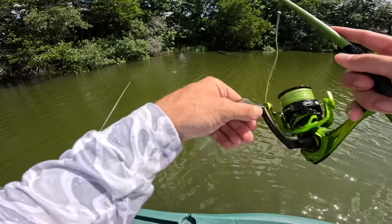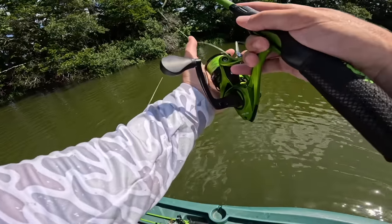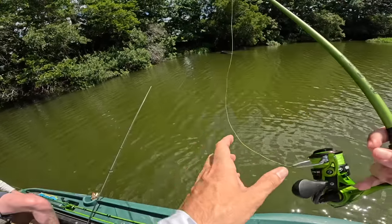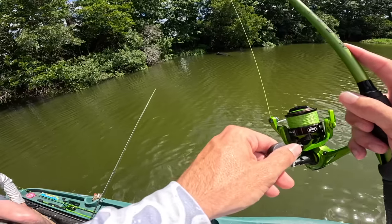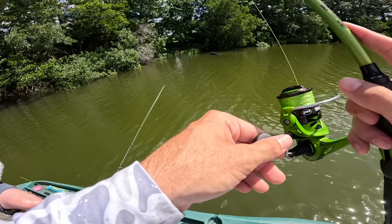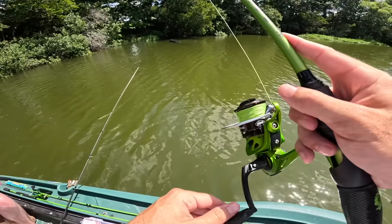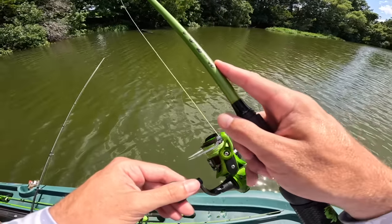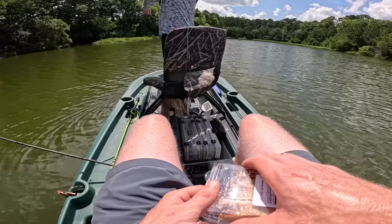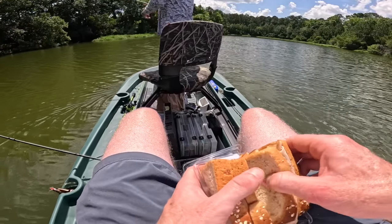I'm not gonna lie, I got bit again, dude. They're loaded. They're nibbling at it. It's gotta be bluegill. I'm getting bit almost every cast now. Dude, eat it, you wiener. That's what I was gonna say. He's being a weenie. Okay, guys, we got this sandwich right here.